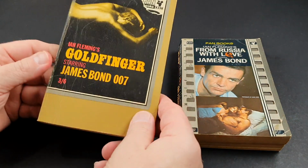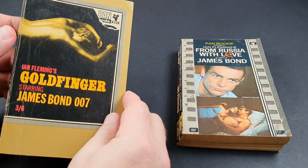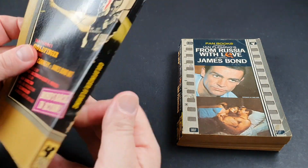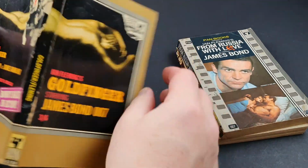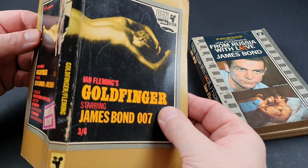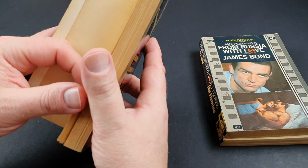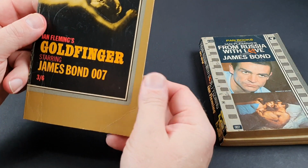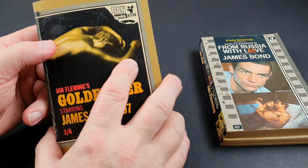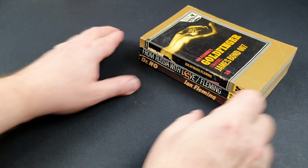Next one we've got is Goldfinger, which was a 1964 film. So the all gold cover there. In fact, that's actually like a little wraparound if we have a little look at that. This is Pan X238, if you are interested in the series number. This one dated 1964. And once again, these are just taking the original Fleming novels and putting a movie jacket on them. These are not new adaptations of the films by any means at all.